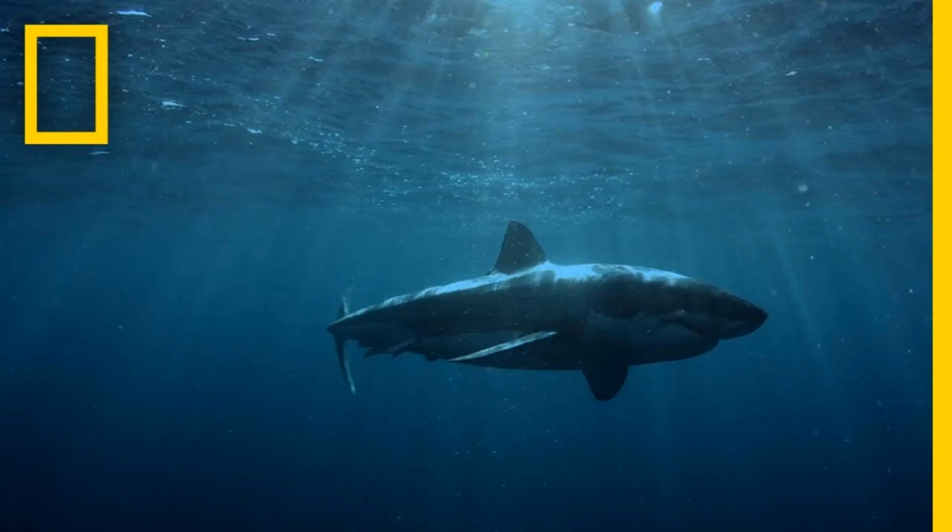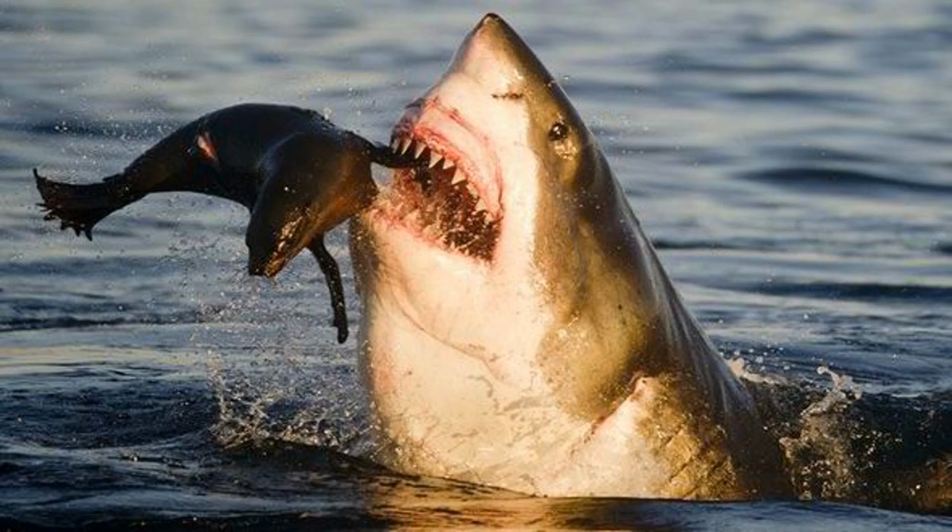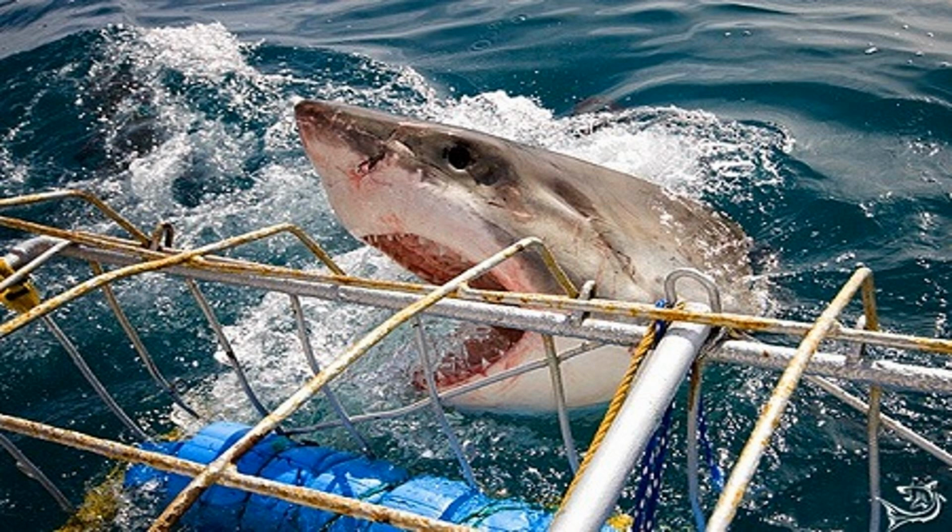Amazingly, great white sharks only succeed in their attacks about 50% of the time, and they can go weeks without a successful hunt. This means that they have to feed on large amounts of food when they're successful in order to sustain themselves. Great white sharks have a fearsome reputation when it comes to their interactions with humans.